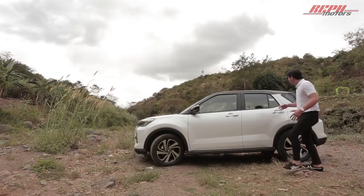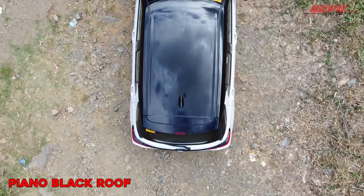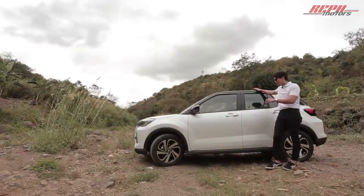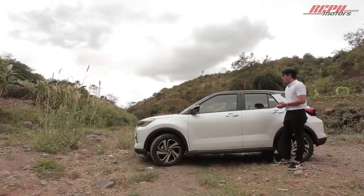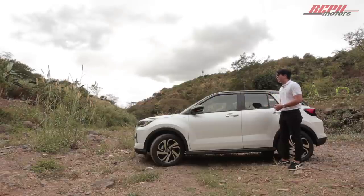Now, moving on here to the back, you have a piano black roof, which I think is also a very beautiful feature of the car. Imagine if this had a panoramic roof, that would make it 10 times nicer than it is right now. But I think this piano black roof really gives it a tough vibe as well. Very classy, very luxurious, and I'm all for it.